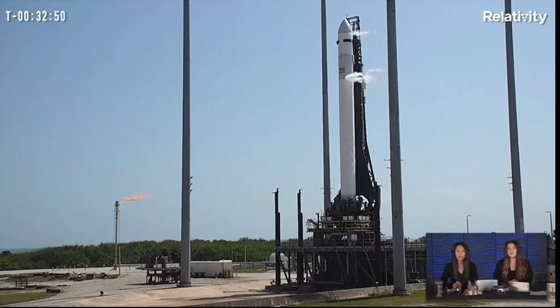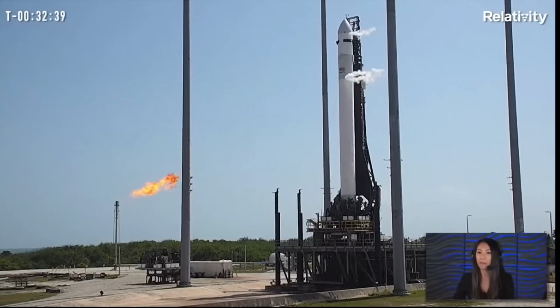We're racing to have the first Methalox rocket to reach orbit, and we're hoping to be the first venture-backed space company to have successfully reached orbit on its first flight. Now let's quickly recap what we've done to get this 3D printed rocket here today.